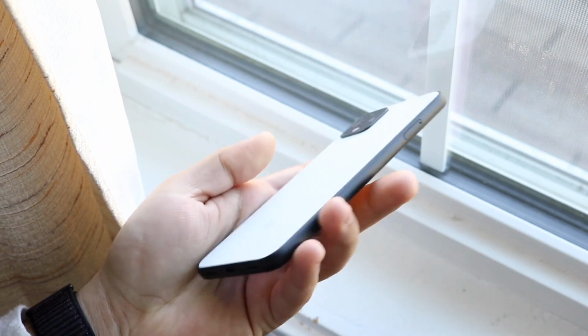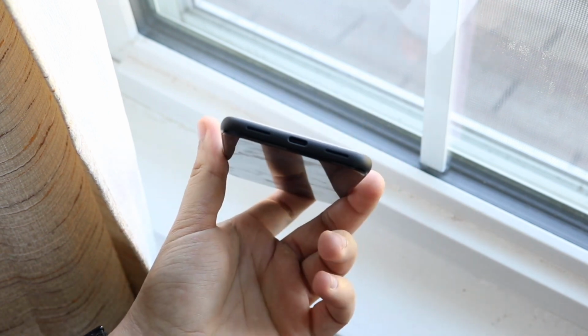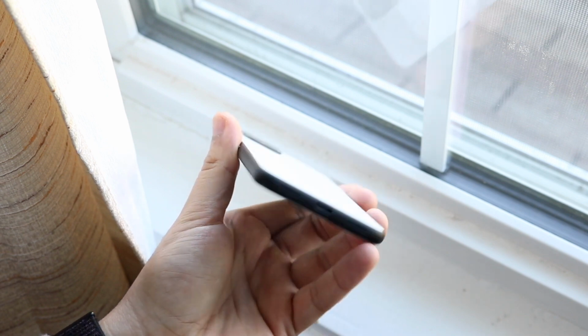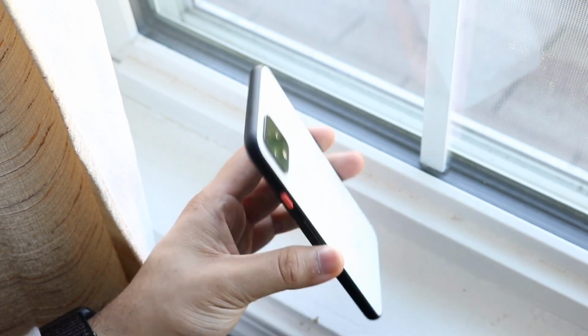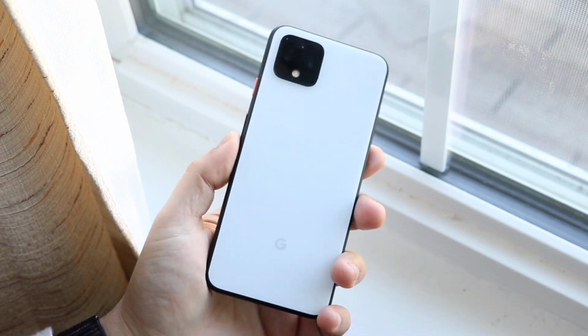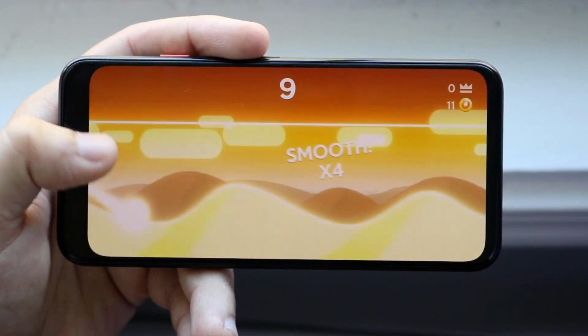Now, I will say some other things. The Pixel 4 has wireless charging, where the Pixel 6a does not have any wireless charging. That can be a little bit of a disadvantage for some people. If you like wirelessly charging your phone, you will not have that type of capability on the Pixel 6a, which personally for me is not that big of a deal, but it is one of those things to keep in mind as well.